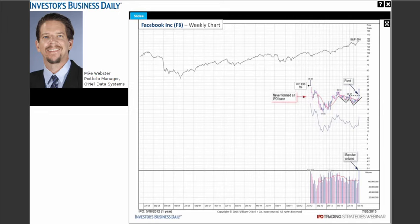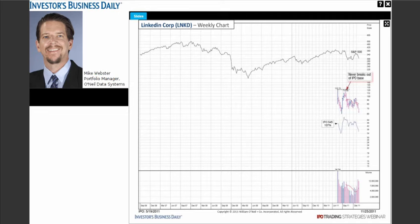But again, the key is no matter how much you love the product, don't just rush out and buy it once it goes public. Wait for it to set up. And let's take a look at another name that everyone knows, LinkedIn. Now you're on LinkedIn, right? You're on LinkedIn. Okay. So you know this one. I'm sure a lot of people out there use LinkedIn or at least are aware of it.